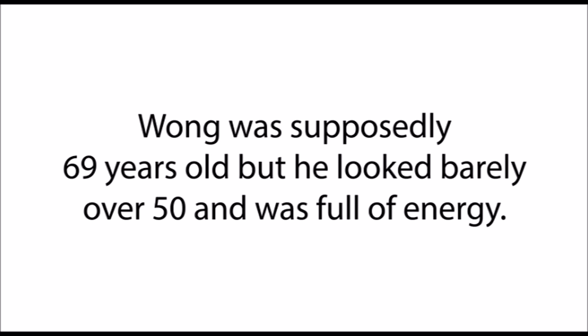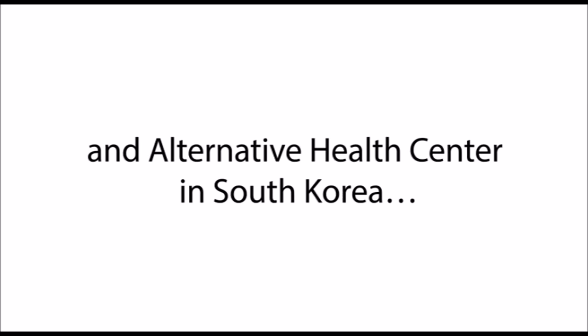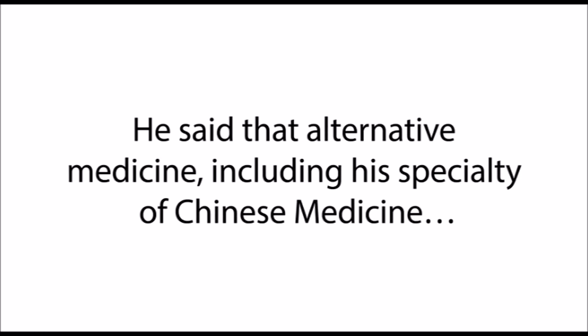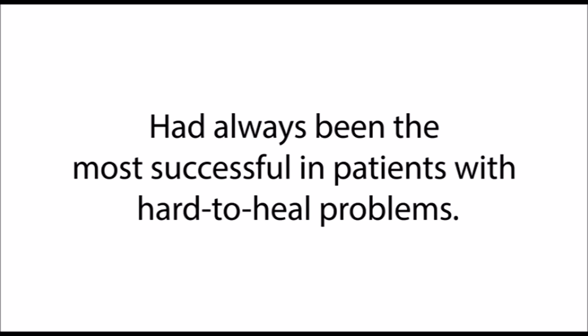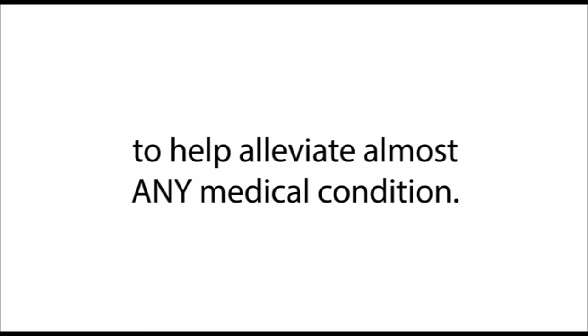Wong was supposedly 69 years old, but he looked barely over 50 and was full of energy. Once we started talking, I learned that Wong was once a professor in an ethnobotany and alternative health center in South Korea. And while he believes conventional medicine has a purpose, he said that alternative medicine, including his specialty of Chinese medicine, had always been the most successful in patients with hard-to-heal problems. He explained how he combined traditional medicine with ancient Chinese remedies to help alleviate almost any medical condition.